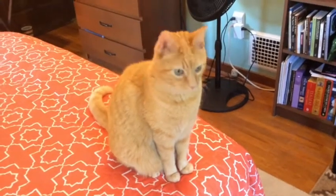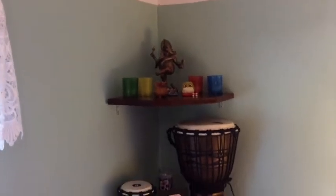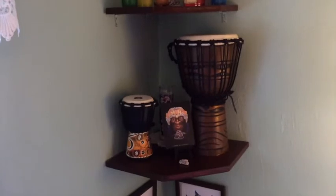Leo, what are you doing? Here's my little corner with some shelves my husband made for me, where I can kind of display some different things that are important to me.